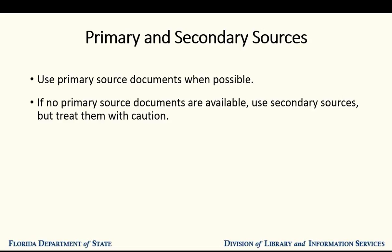If there are no primary source documents available, use secondary sources, but you have to treat them with caution. You can try to use multiple secondary sources that match up together to try to build up a case for a conclusion on that.